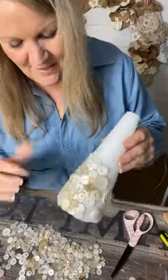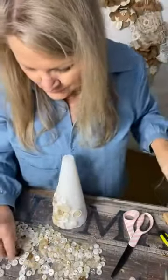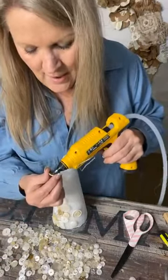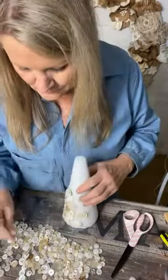So, okay, she's coming together. Now this one had a green string, but I kind of like the green string for a Christmas tree. So I'm okay with the green. If it were black I would have left it probably, unless it was too thick. If it was blue, I would pull it, or purple, or pink, I'd probably take it off of there.